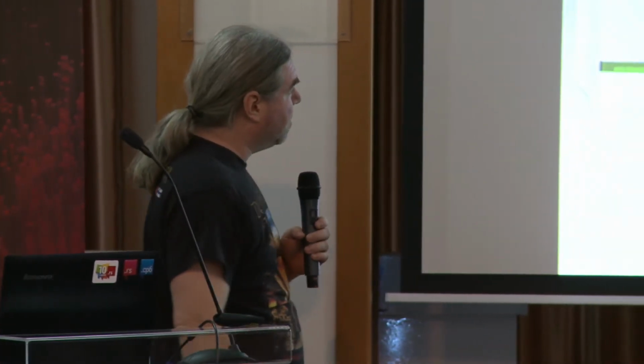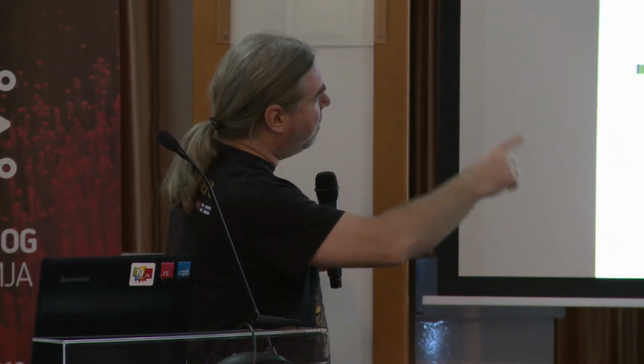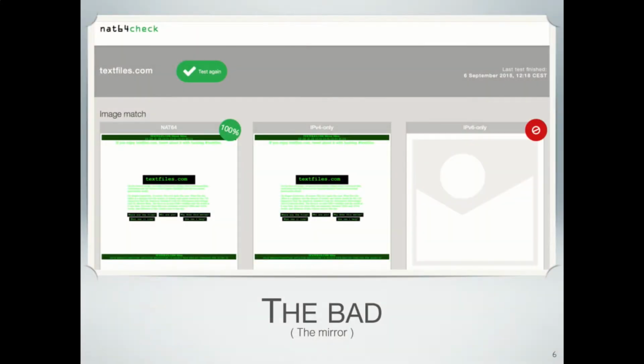This one, textfile.com. IPv6 only is not available because it was not implemented, but at least through Net64, the content is seen as it should be seen. So these people will also not have problems in the immediate time frame. They should deploy IPv6, that's for sure. But currently, people from IPv6-only environments and Net64 can see their content.